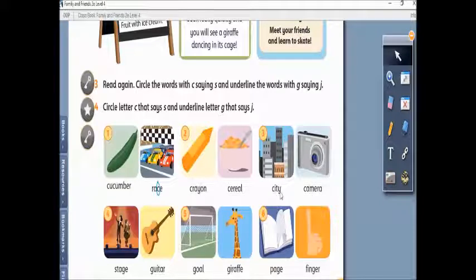Number three. City. The C here is followed with I, so we pronounce it softly as sa, city. But look here, here we have camera. The C here is followed with letter A, so we pronounce it hardly as a ka, camera. Number four, here we have the word stage.